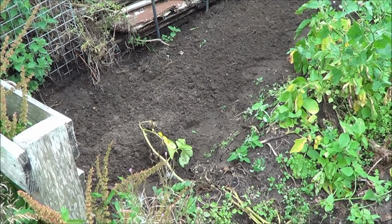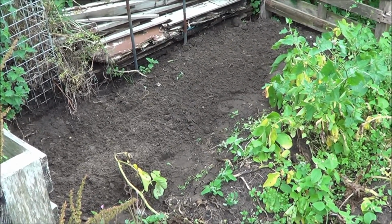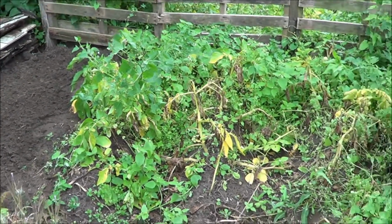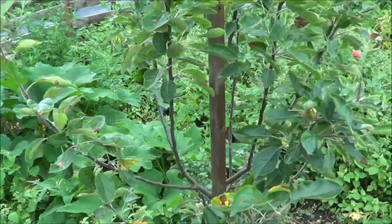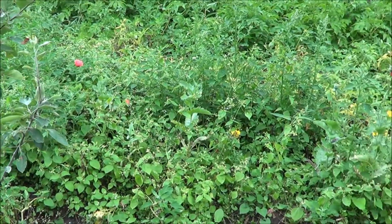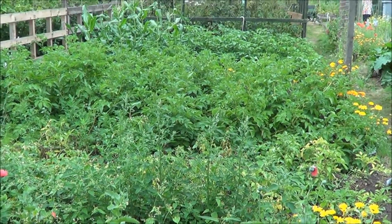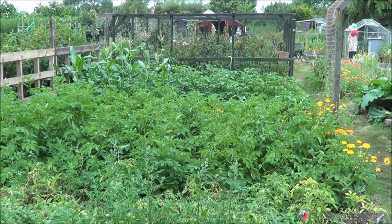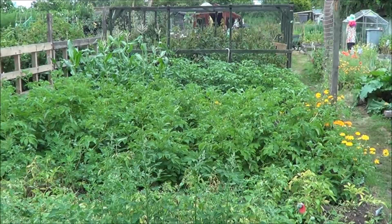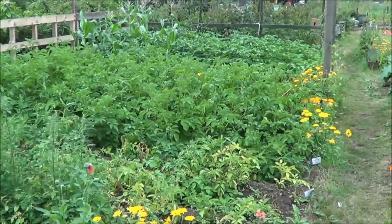Here on the potato patch we've already dug up a whole row of Foremost first earlies, and we've had some of the Charlottes as well, which have been really tasty. A lot of them are starting to die back now, the early crops, and the main crops a bit further on.